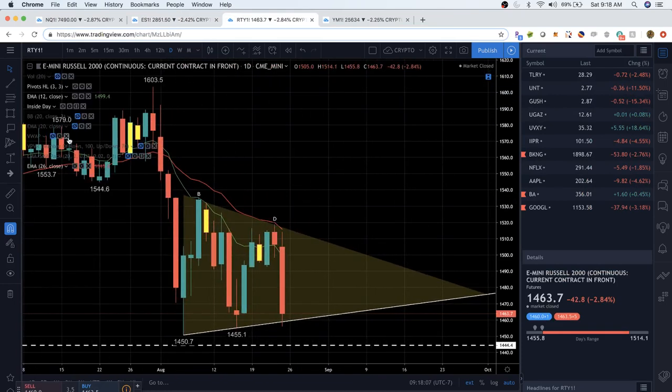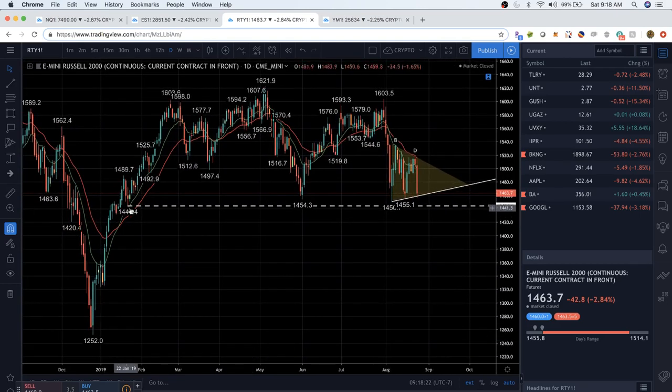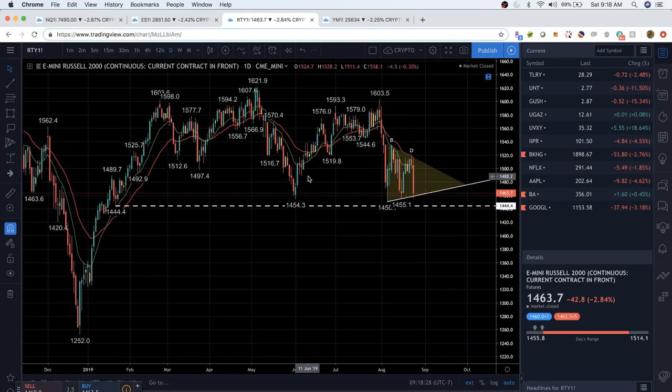Did I hide pivot points? No. Our key level on IWM, RTY, is 1535.20, and the key support is 1455.10. And I just want to zoom out a little bit on IWM. We have another key support backing this up at 1444. And it's catching my attention more than any of the other three charts. I've really got my eyes focused on that level. If we lose that, we're looking way down at 1252.